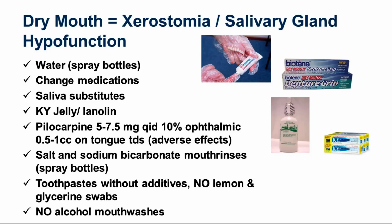Saliva substitutes can also be used, and there are many available on the market. Saliva substitutes presenting as gels will usually keep the mouth moist longer as compared to liquid products. Sialagogue medications, such as pilocarpine, can also be used, provided that adverse effects can be monitored on an individual basis. It is also important to avoid toothpaste with additives, lemon and glycerin swabs, and mouth rinses that contain alcohol.